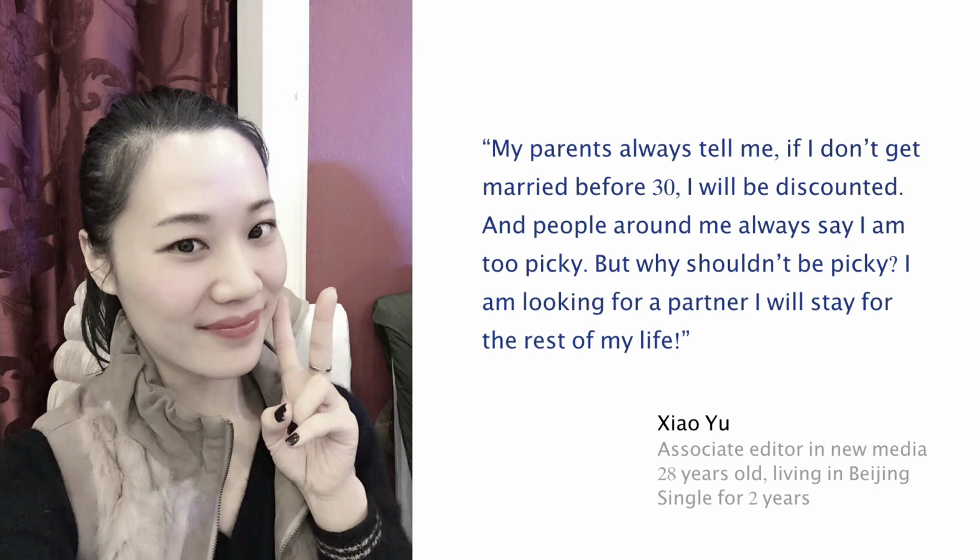And I found they have common struggles. They are devalued by their parents and relatives who urge them to marry. Like Xiaoyu said, her parents told her if she doesn't get married before 30, she will be discounted. And people around her always say she's too picky.